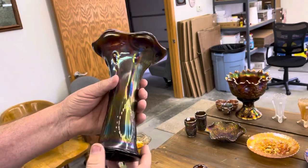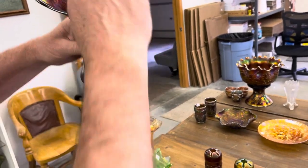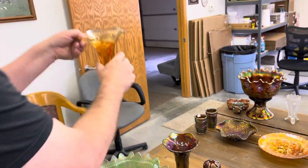Beaded bullseye vase in purple and in marigold.